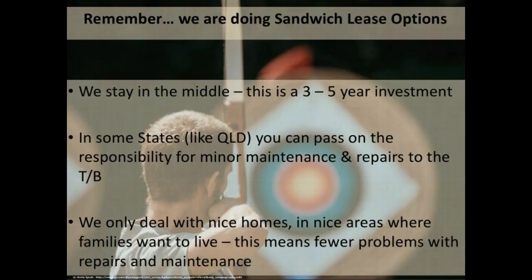So remember, we are doing sandwich lease options. We stay in the middle. This is a 3 to 5 year investment for us. In some states like Queensland, you can pass on responsibility for minor maintenance and repairs to the tenant buyers, which helps in regards to the money going in and out. But because I recommend and teach that we only deal with nice homes in nice areas where families want to live, this will mean fewer problems, fewer repairs, less maintenance. And because the tenant buyer will want to buy the property at the end, you're more likely to be able to pick up your cash later money, which we're going to talk about in the next slide.